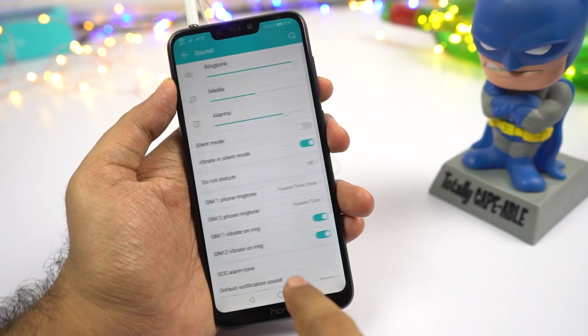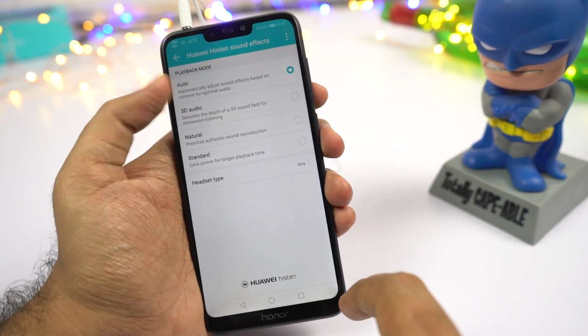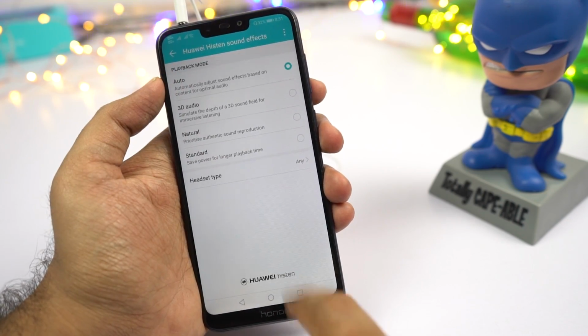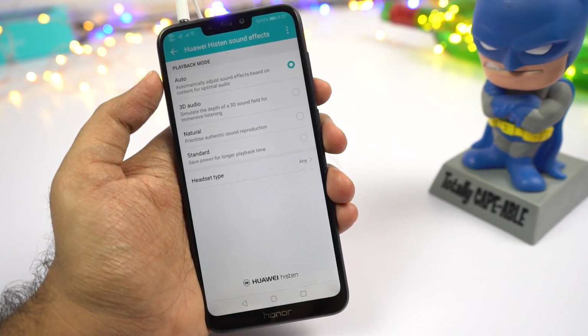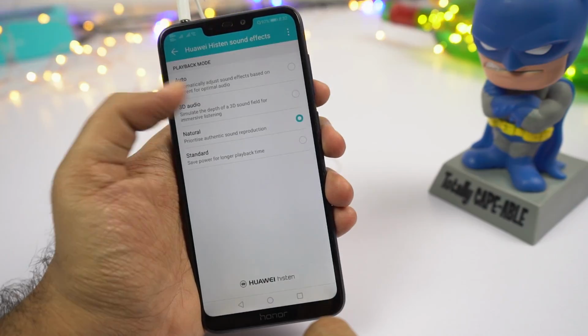Next we have Headset Sound Enhancement. Now this phone doesn't come with any dedicated DAC or an amplifier, but comes with a software-based enhancement where you can change the type of headset you use for better audio experience. It even has an equalizer setting to tweak the audio to your preference. And finally, it even has 3D audio settings to tweak the audio further. Overall, it definitely gives you a slightly better audio experience on the headset when compared to a regular phone out there.